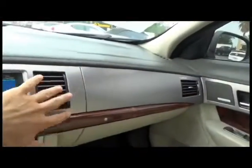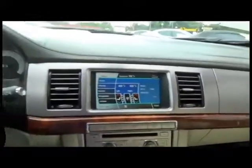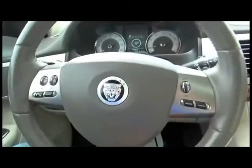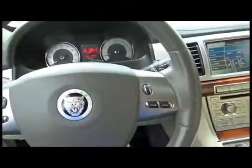Beautiful interior. You have this padded leather on top. You have that nickel trim, carbon fiber look along the inside. You got the nickel trim on the steering wheel. Very, very beautiful car. Let's go ahead and jump onto the back seat, see what else we're working with.